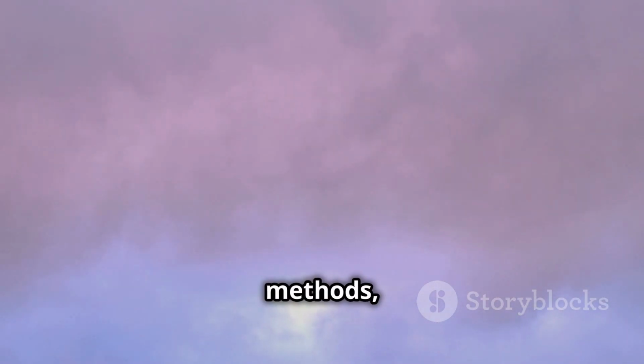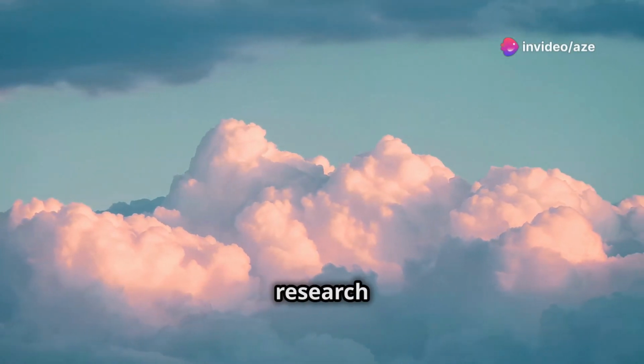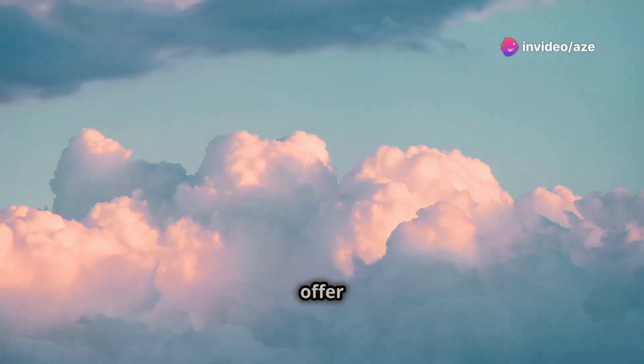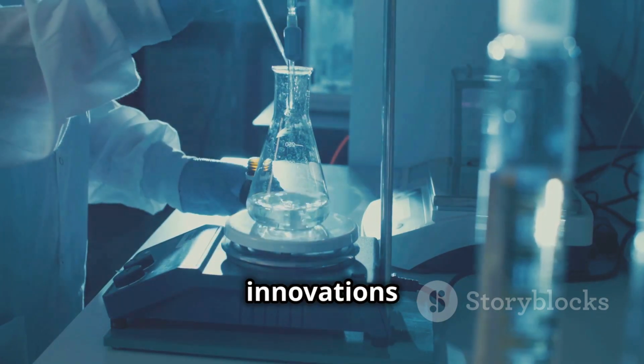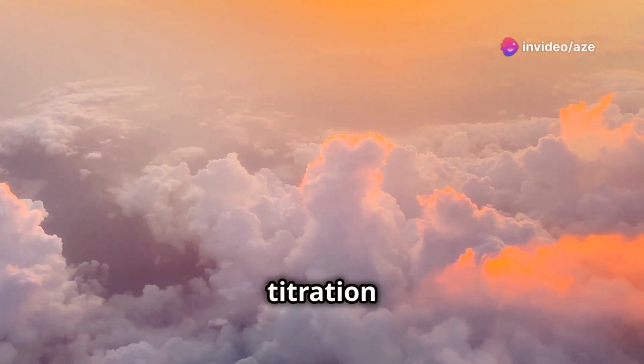As we wrap up our exploration of common titration methods, it's important to note that the world of titration is ever evolving. Advances in technology and research have led to the development of sophisticated titration techniques that offer even greater precision and efficiency. Let's take a closer look at some of these advanced methods and the innovations that are shaping the future of titration.